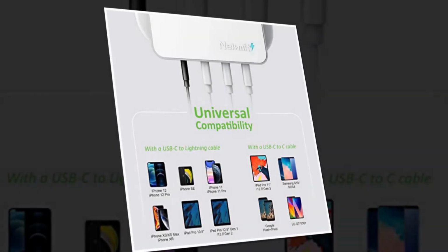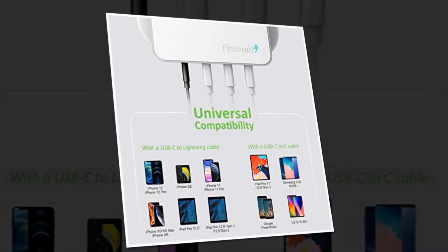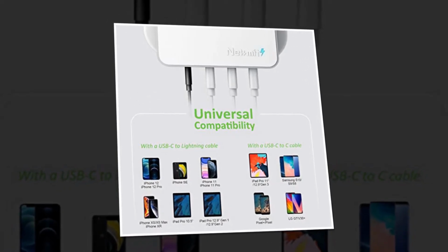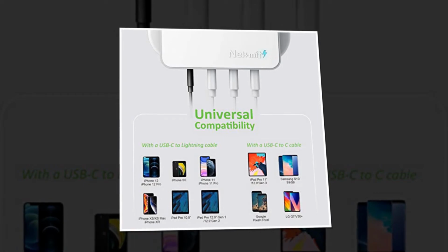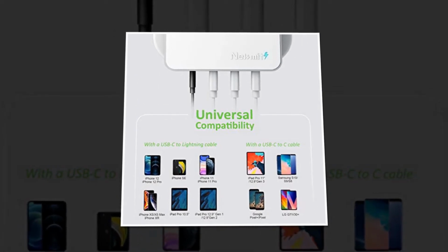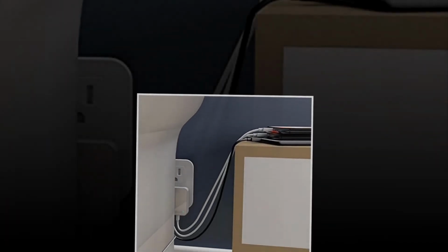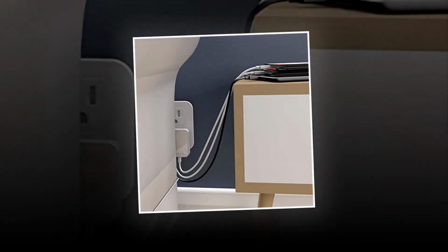You can charge up to 4 devices simultaneously using 4 smart ports. Compatible with iPhone, iPad, and Android devices. Ultra slim and lightweight design, with no winding cables, for a space-saving solution. Smart IC technology automatically detects the output of your device to ensure that it charges at maximum speed.